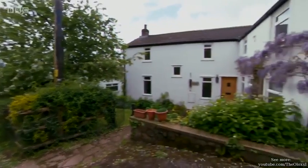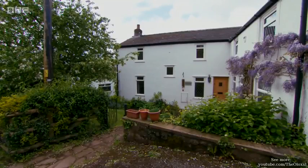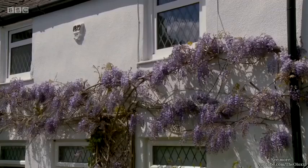This L-shaped whitewash cottage that's hiding a bit of a surprise on the inside. There you go. What about that one? Oh, it's beautiful. I like it. Really pretty. Now, you probably just see that little carved stone on the wall, 1812. That's when this part of the property dates from.